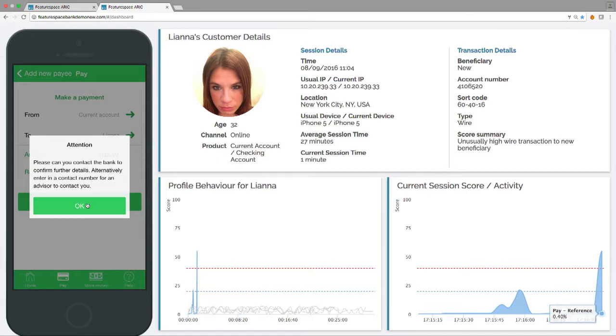So what's happened there is the system has locked that session down, and now someone from the bank can call up and contact Leanna and discuss what's happened and try and explain what that type of social engineering was. One of the reasons why this is so challenging and why most fraud prevention systems aren't able to handle this is because Leanna is genuinely her, and her device is genuinely her device. Everything about the session looks real.